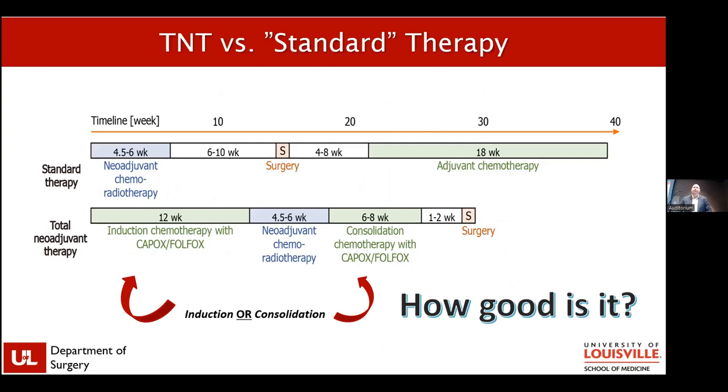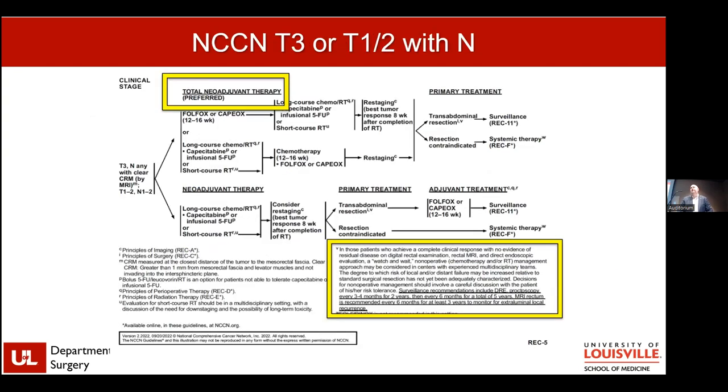So this is now pretty much the standard for people that have any sort of locally advanced disease, or for people that may not have locally advanced disease, may have nodal disease, or some mixture of both. And if you want to know how good it is, this is how good it is. It's so good that the senior people in this room will recognize this type of diagram without me having to explain it to them. For the junior people in the room, these are the NCCN guidelines. This is what they look like when you go to pull up the guidelines for how to treat people with cancer.